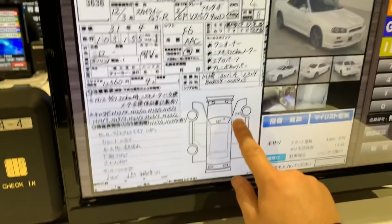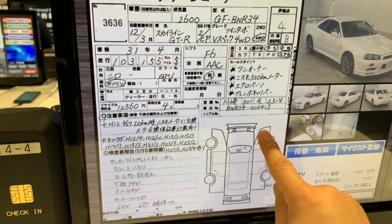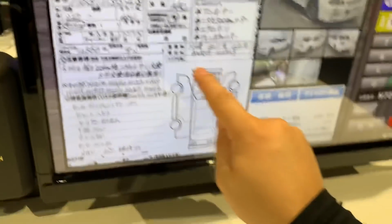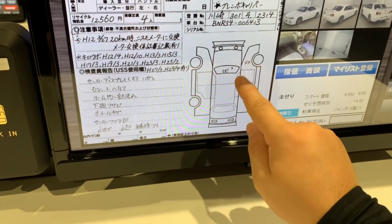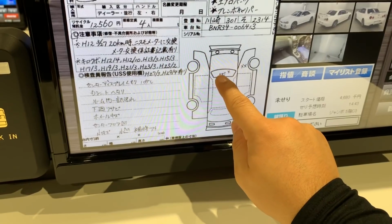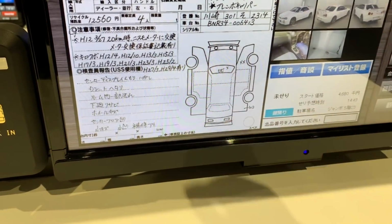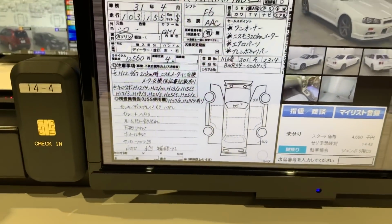But again, if you notice, if it had a little bit of repair, or a little bit of a hit on this one, this would be R here, or RA. Since it's grade 4, that means it was not an accident. It was just replaced, this part. I don't know why, but you have to find out. And as you can see here, it also says a little bit of a crack or something on the window, which we will have to check out before we can purchase or bid on that car.